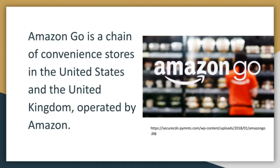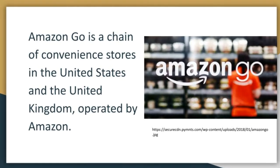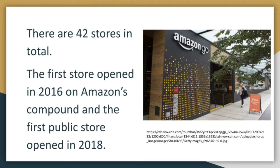Amazon Go is a chain of convenience stores in the United States and United Kingdom operated by Amazon. At the time of this recording, there are 42 stores in total. The first store opened in 2016 on Amazon's company compound. The first store opened to the public in 2018.